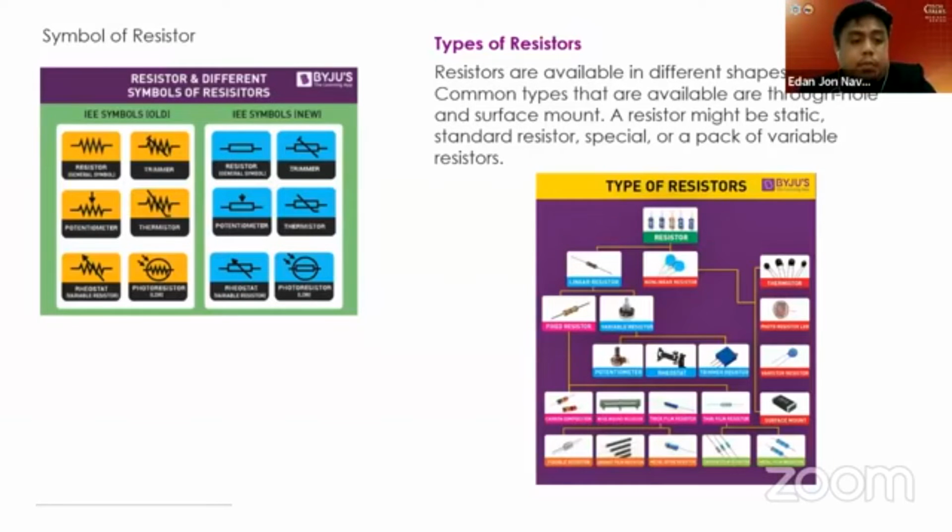Symbols of resistor. Ito po yung mga symbol, different symbols of resistors. Ito po yung old IEEE symbols. Ganito po yung symbol niya. Ito po yung resistor, trimmer, potentiometer, thermistor, rheostat.